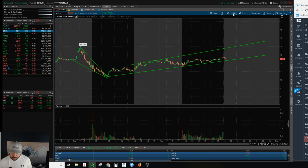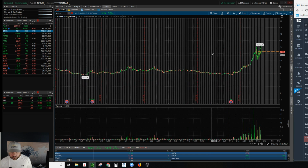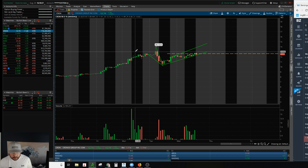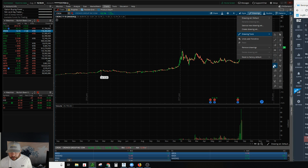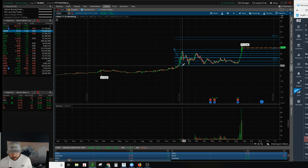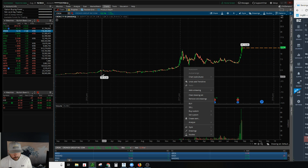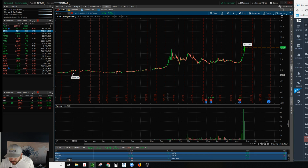And I had my fibs drawn on CRON going way back. I actually think I went, did I go back 20 years on this? No, I did not. Let's see. So we've got candlestick resistance. So this had actually broken out. What I want to do, maybe I'll go back. I want to get as accurate as possible with these fibs. So we got 29 cents down here. Let's try to get it close. I keep getting 26 and 33.